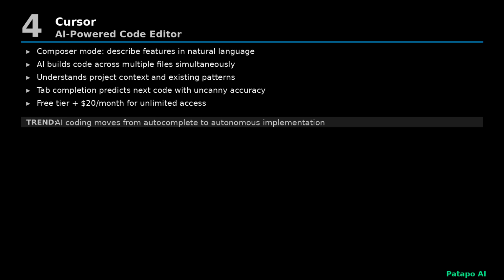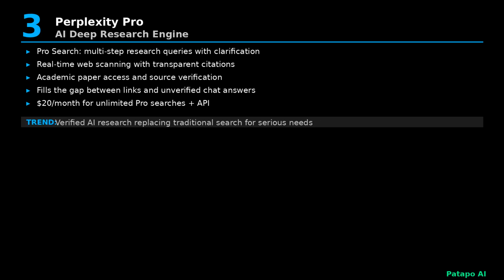In 2026, moving up to number 3, we have Perplexity Pro. And yes, if you watched our recent tutorial, you already know how powerful this tool is. But the trend it represents deserves special attention here. Perplexity Pro represents the emergence of AI-powered research engines that give you answers instead of just links or chat responses.